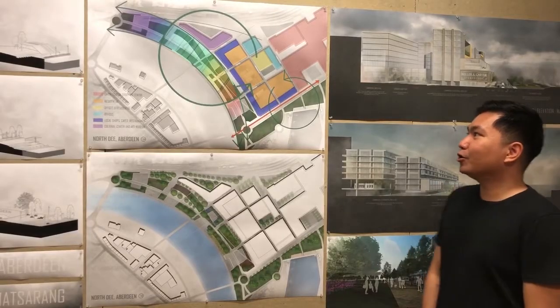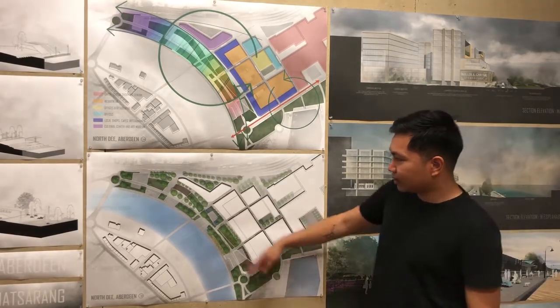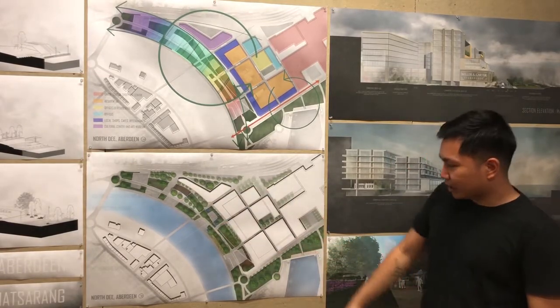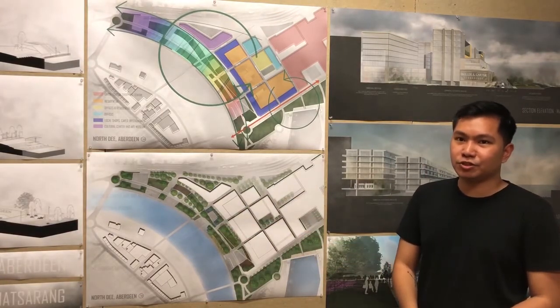So my overall proposal concept idea is to activate these two sides of the waterfront, one being the faster vehicular and pedestrian movement and the other being the slow-paced movement of vehicular and pedestrian.